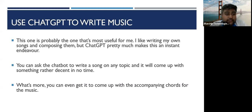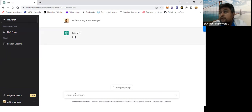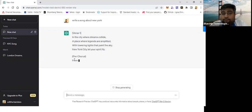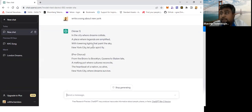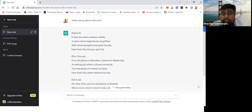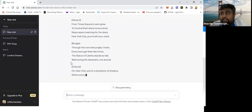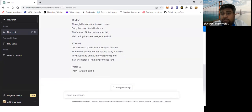So here, let me give an example. Here you can say, write a song about New York. So here you can see it's going to create a song. It's going to create a unique song. You can also try the same command in ChatGPT and you can see the song. And within a couple of seconds, you can see all the features of the song generated.